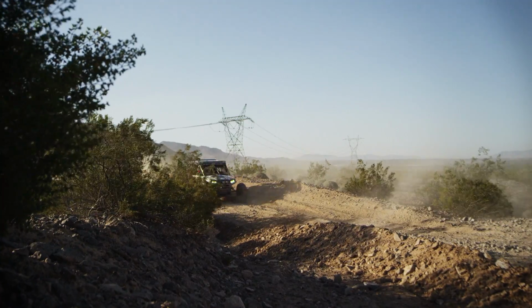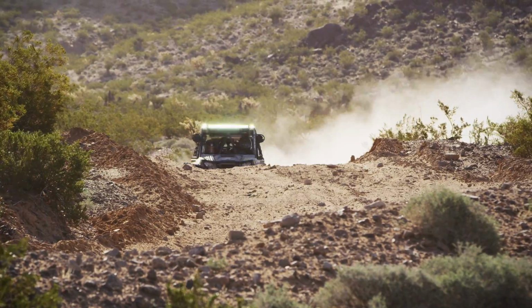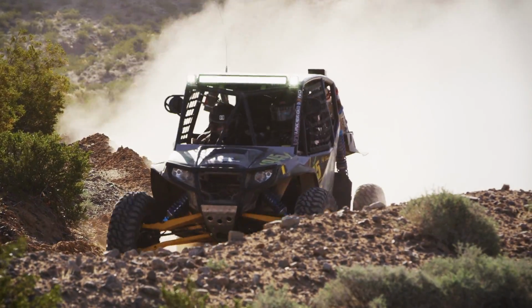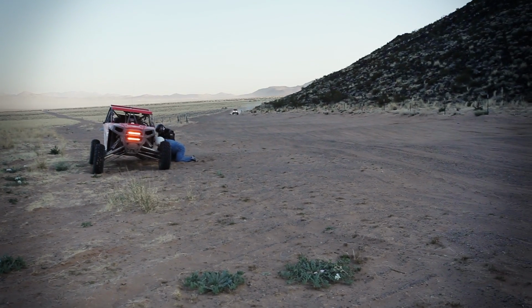The rough course and aggressive driving was already leading to problems for some race teams. The number 1918 of Cognito Motorsports had a frustrating morning with an early flat.